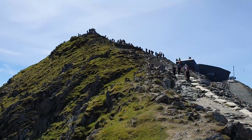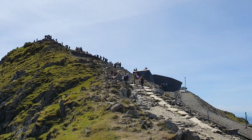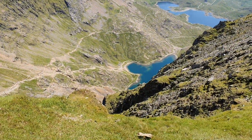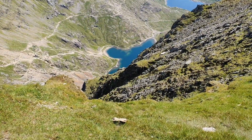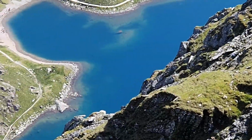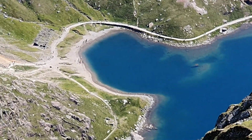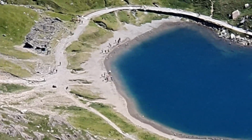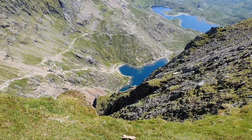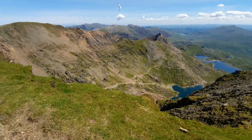Yeah, so there it was. Still heaving. It's about 11:30. Gonna head on down. God, look how blue that is. So inviting. Must be on the shore.